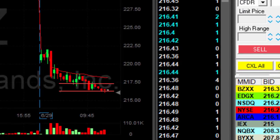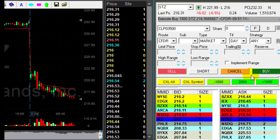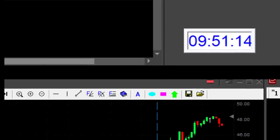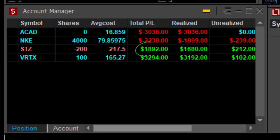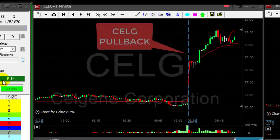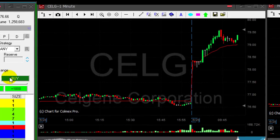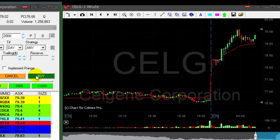STZ is at my target. I have a little bit more than the point. I'm getting ready for a partial now. Took my partial in STZ. That was a lovely, lovely trade. I needed this winner. $1,800 in STZ. I love Celgene. It's a perfect uptrend. It's just moving higher. The stock is up 3.5%. Pullback, not too much. It touched the VWAP over here, and now it's reversing. And I'm just about to go long Celgene.